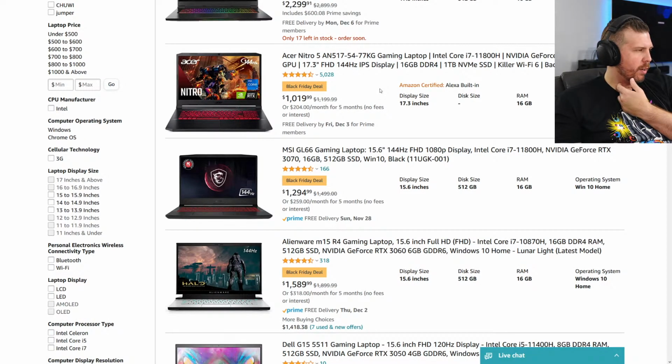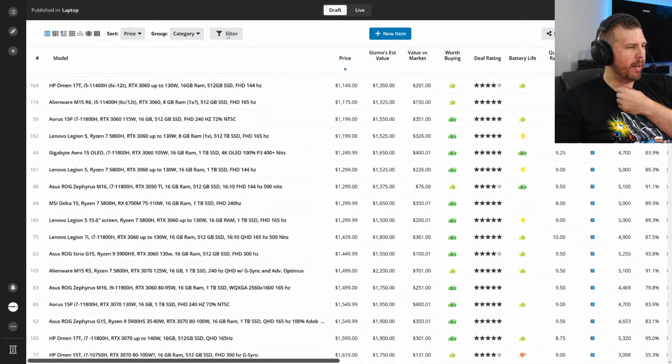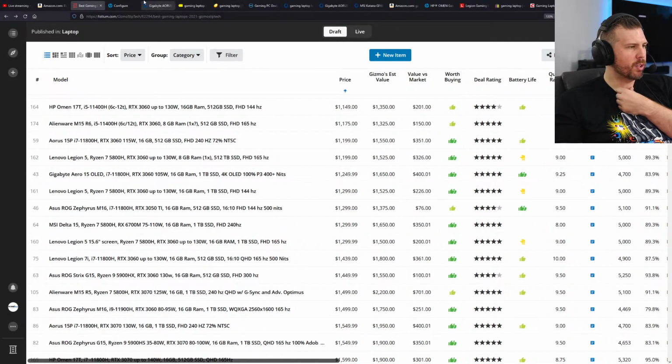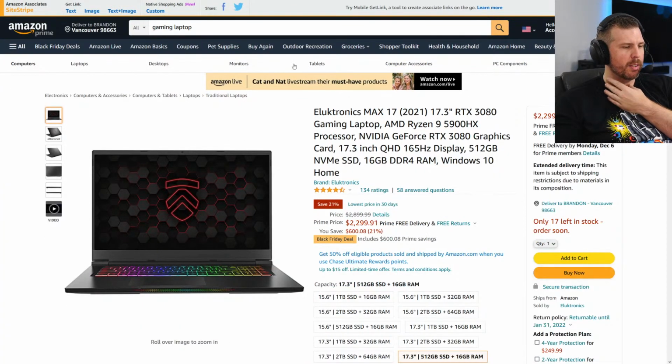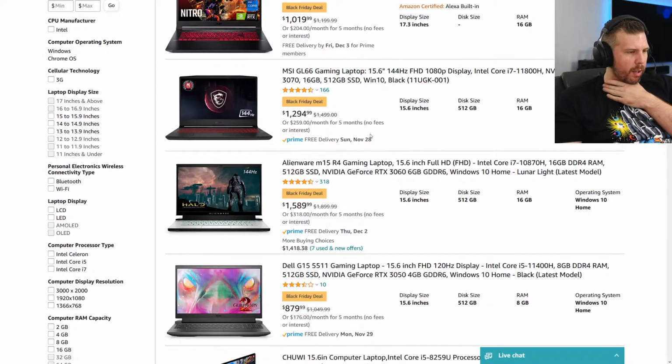Whatever your budget is, everyone that's asking which laptop I recommend for a different budget price, my recommendation is to go to this list and filter by your budget price range. That's going to be your best way to narrow down which laptops will be the best options right around whatever your price range is.